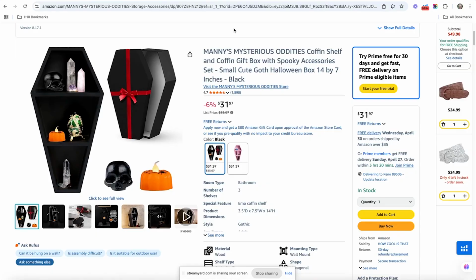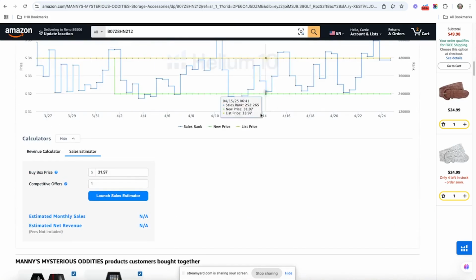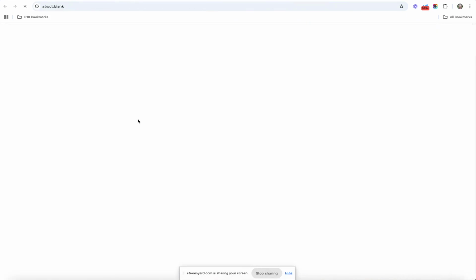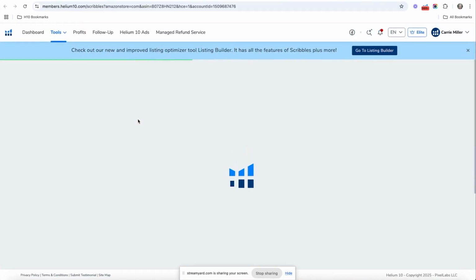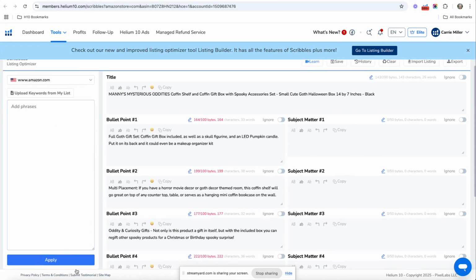So the easy way that you can do this is, when you're on a details page, you're going to scroll down, and you're going to go to where it says listing optimizer right here. Okay. So I'm going to click on that, and it's going to take me to Scribbles, which is our old listing tool. But what it's going to do is it's going to take you there, and it's going to fill in the exact copy that's on this listing. So if this is your competitor, you can put in your phrases here, and you can hit apply once you do, and you'll be able to see where they put those.